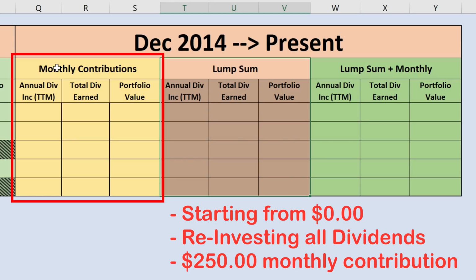So monthly contributions is starting from $0, reinvesting all dividends, and making monthly contributions every single month, which will be $250 a month for our example.